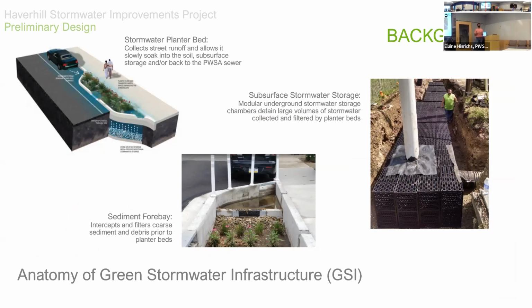green infrastructure like this, and specifically at the Oakwood and Batavia site. We have stormwater planter beds, which create a curved area, a depression in the street, that allows stormwater to be intercepted by a planted bed constructed with specially engineered soils that allow that water to infiltrate down into the soil. It slows that stormwater down and allows it to either soak into the soil or be slowly released, either to underground storage, as we see here with subsurface stormwater storage on the right. That's the subsurface storage installed at Oakwood and Batavia. Or it can also be slowly released back to the PWSA sewer system after the rain events.